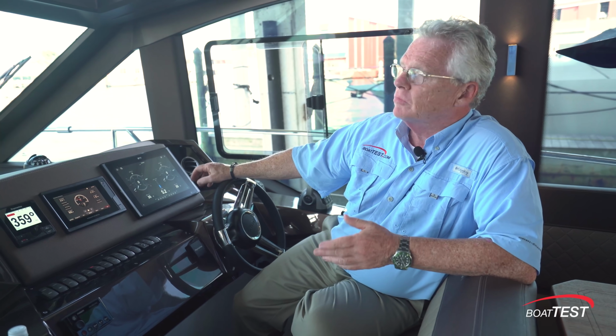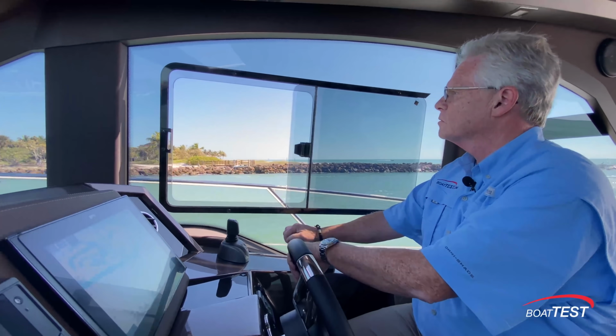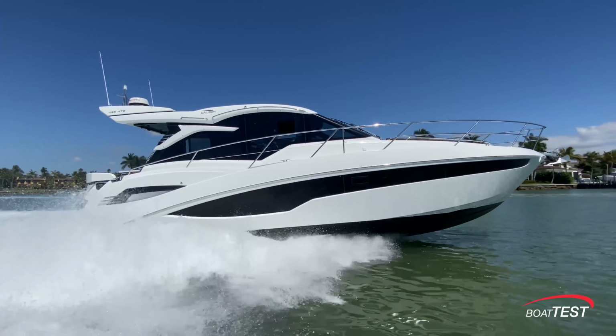I found the 425 to be an easy boat to operate, so if you're thinking about moving up from a smaller boat, don't even hesitate. It's such an easy handling boat to drive. I had the zip wake trim tabs put on auto, so I let them do the work of keeping us in a nice running attitude, and they worked out really nicely.